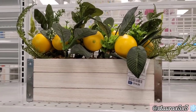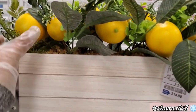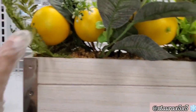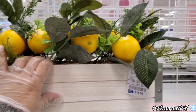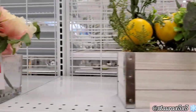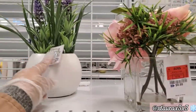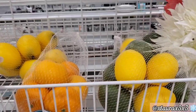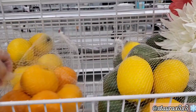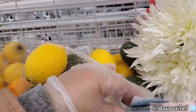They have this crate with lots of faux lemons and faux greenery, $5.99, which is not bad for what it is, guys. You can see it has some galvanized metal on all four corners. This one is priced at $8.99. Most of the plants were $8.99. They have some fake lemons, fake oranges, $5.99.